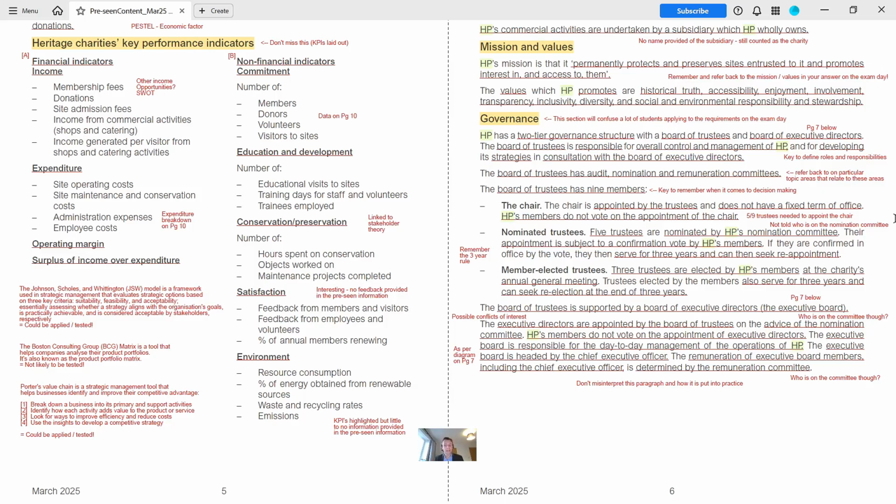There are also member-elected trustees. So this is, again, by the actual people who donate to the charity. And 3 of the trustees are elected by HP's members at the charity's annual general meeting. And this is where they can also serve 3 years and seek re-election at the end of the 3 years.